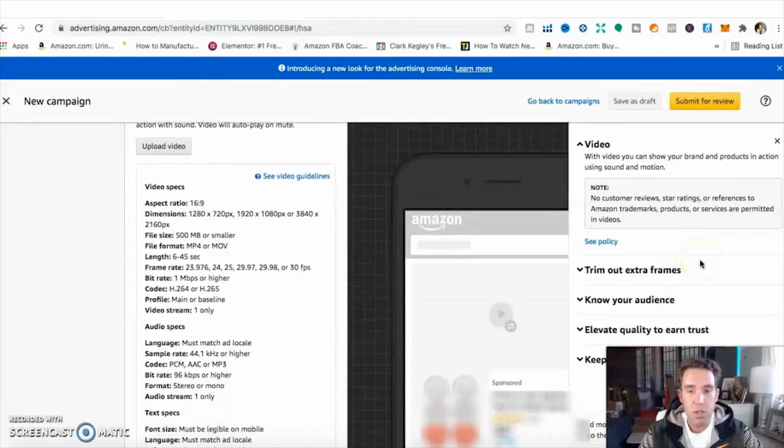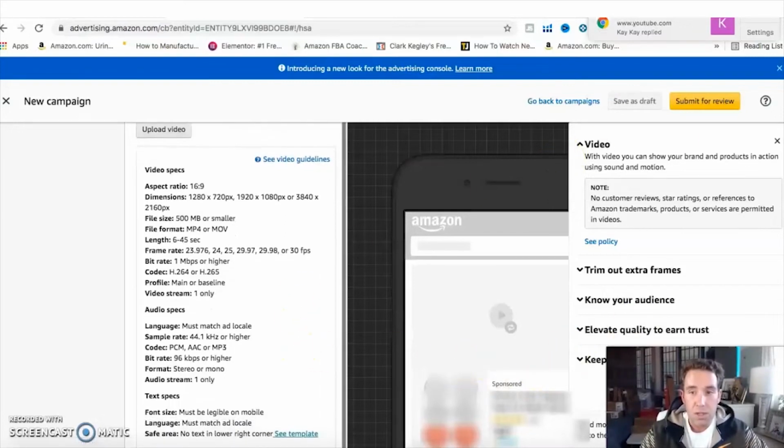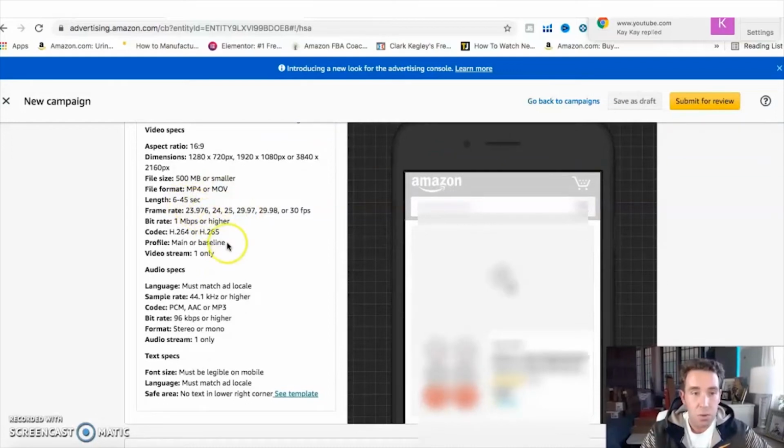There's also templates that you can use to make sure that your product video that you're going to be running does not have black bars down the side of it. You don't want that. You also want, if you're using any audio, to be high quality audio and in the native language of whatever marketplace. So the video needs to not have black bars on the side. The audio is super important. And then make sure it doesn't go against any Amazon TOS, no non-compliant stuff going on in your video. You can see there's other video aspects like the dimensions, the file size, the format, MP4 or MOV, the length, 6 seconds to 45 seconds.